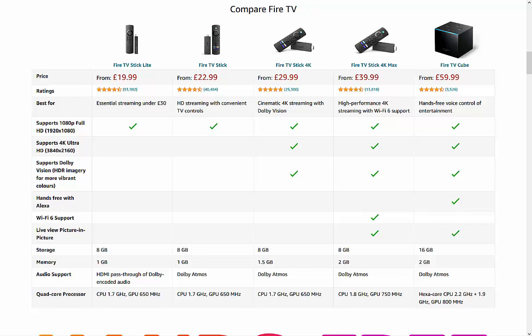And don't forget, these offers end on the 13th of April 2022, so they will no longer be available from the 14th of April 2022. They'll revert back to the original price.